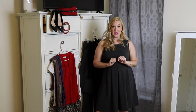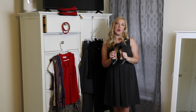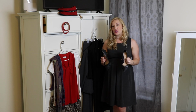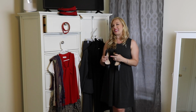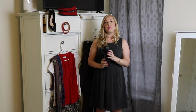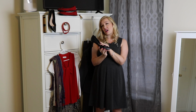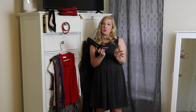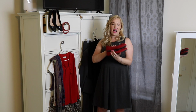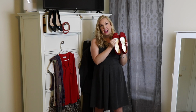We're going to need some shoes. These black pointy-toed pumps would be the ones that I would pair with the professional work outfits. I would also potentially pair them with some dressy after-work cocktail type looks. You should pick something that is going to work for you. You're going to need it to be comfortable, you're going to need it to look professional, and it needs to be rather basic.